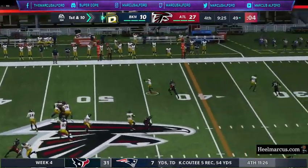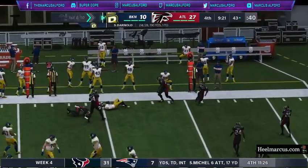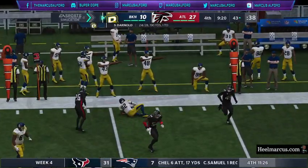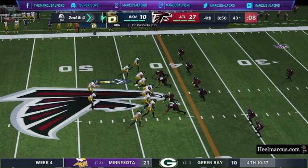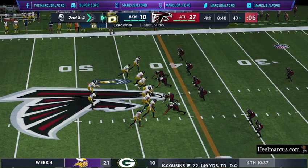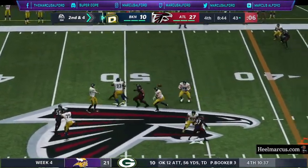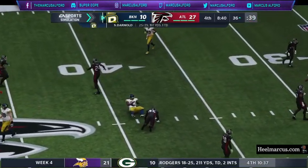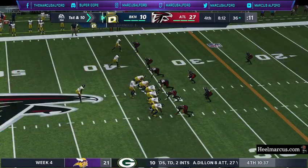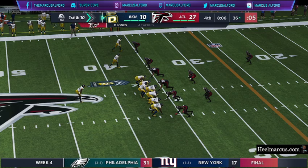To the air again, Darnold. And he will find his man on the outside. And a 6-yard gain gets him right around the 43. Line of scrimmage, the 43 on 2nd and 4. At the Falcons' 40. Darnold to throw again. And he'll get this underneath to Bell. And here he'll be brought down a little shy of the 35 at the 36. So from the 36 now, 1st and 10. 1st down, Brooklyn.